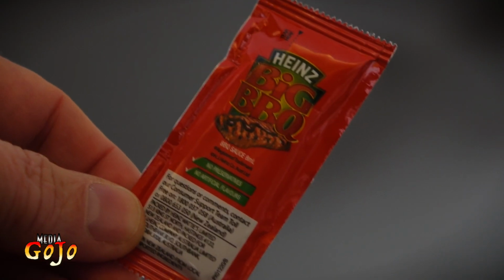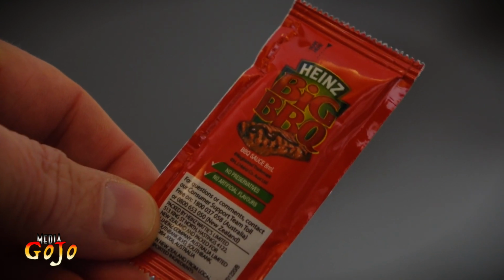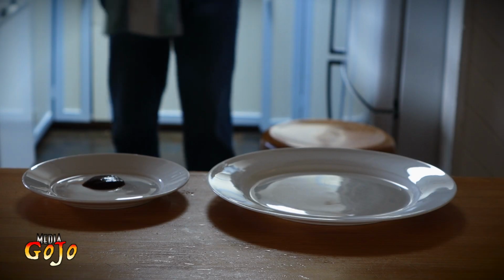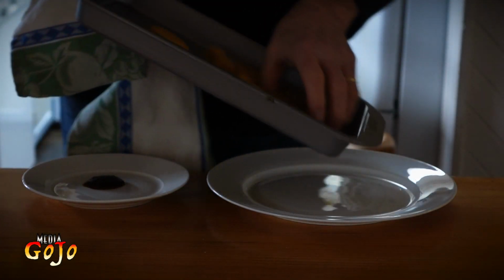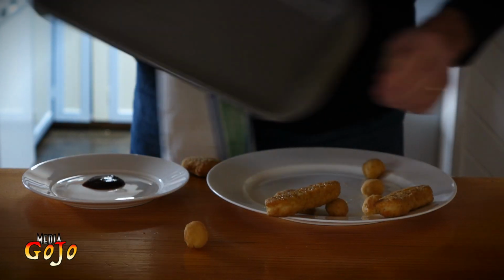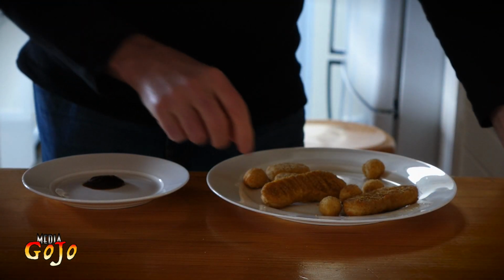Interesting, the sauce they provide is Heinz Big Barbecue. I wonder if that's got anything to do with supplementing the taste of the chicken. Tasty and succulent are the words used to describe these morsels by SFC. Let's see if that's true or false. Let's start off with the poppets.